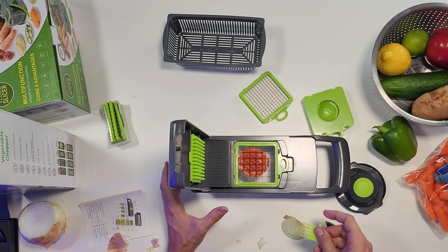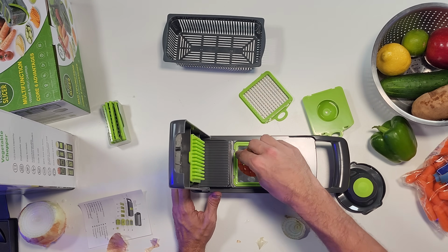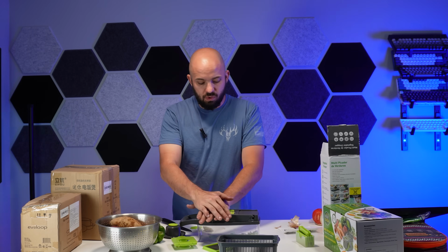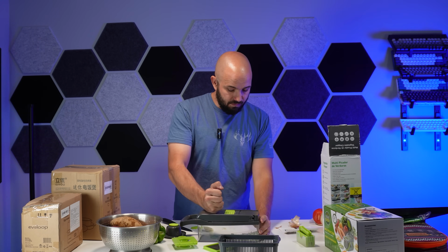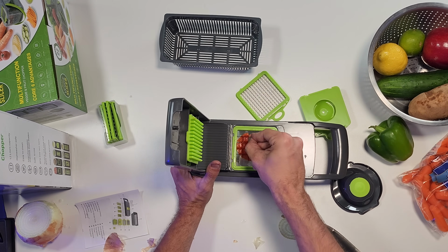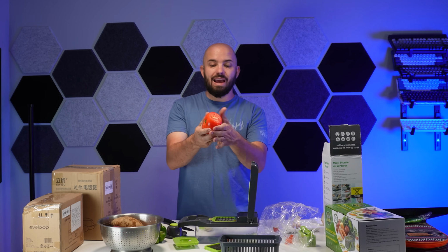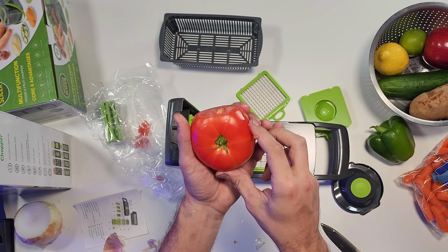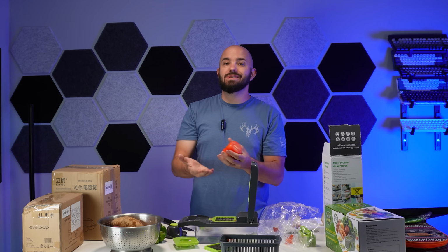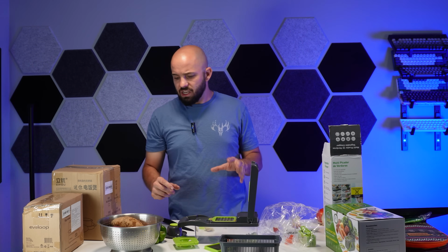Kind of squished it a little bit. So the blades are sharp, but I feel like they could be sharper. That might help with this because it's kind of hard to see, but it's not quite pushing through. Let's give it a little more pressure. Yeah, it definitely struggles with the skin on a slightly softer tomato. I like tomatoes when they're at about this softness. It's kind of hard to tell from the video, but it's not bad, and it's nice and juicy. So this isn't gonna handle tomatoes like this too well. It did the onions a little bit better.